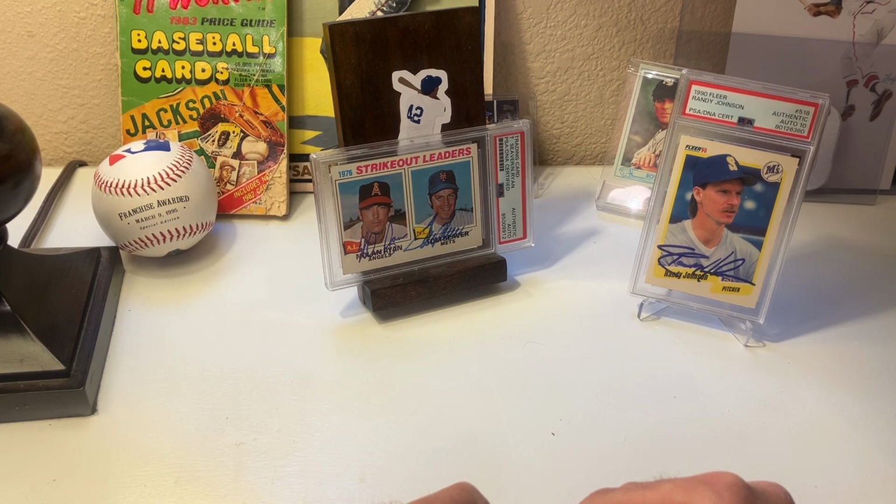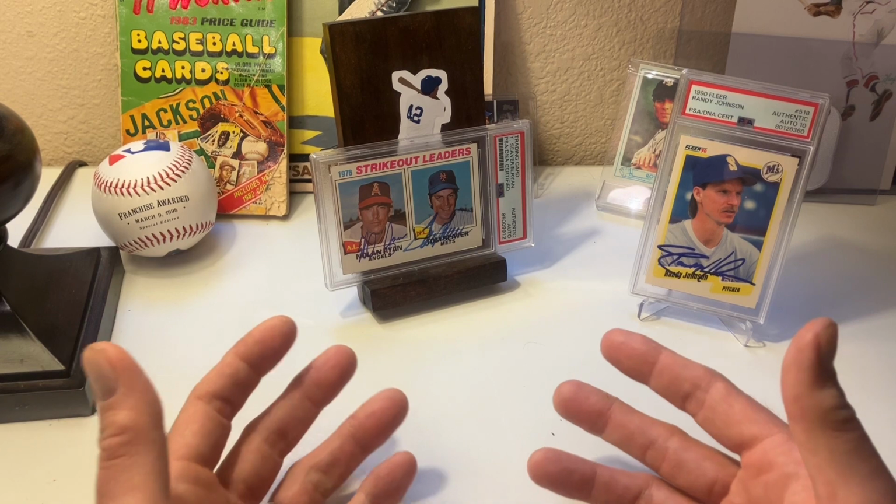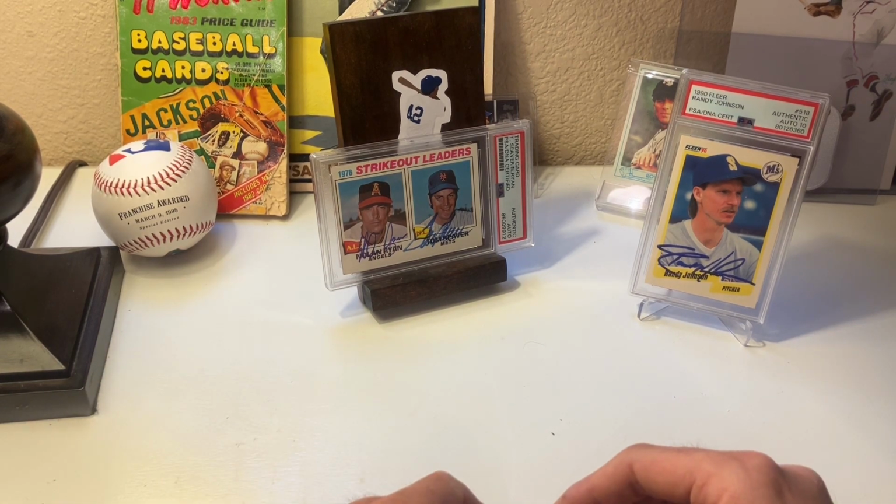I looked at some of the autos, and there were some in there I was really into, and you're going to see them here. They were just a bunch of really cool cards. So this one was not, it was not authentic.